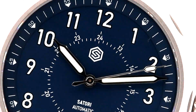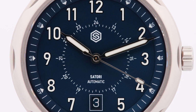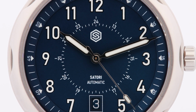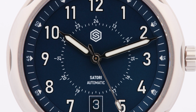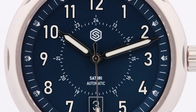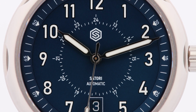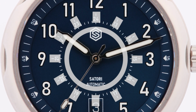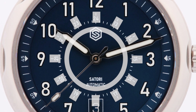You have a printed 24-hour format too integrated into the dial right here in the middle, which adds a bit of complexity into this dial. And note the markers on either side of the 24-hour numerals, which gives that element of the dial, weirdly enough, a feeling of a bit of a sun shape, which I find very subtly complements the shape of that bezel.